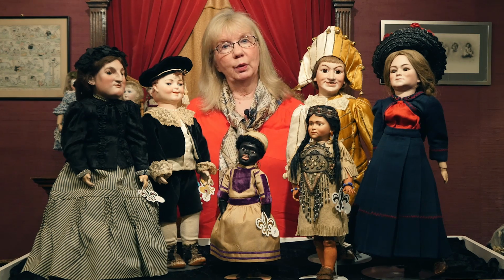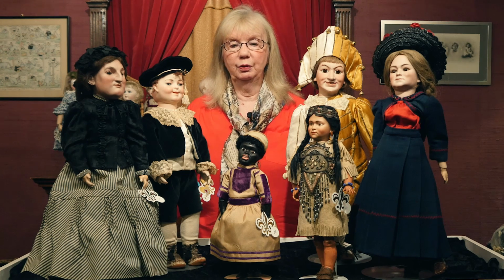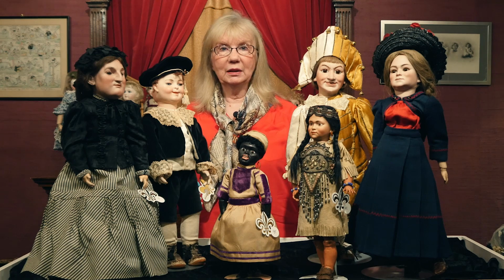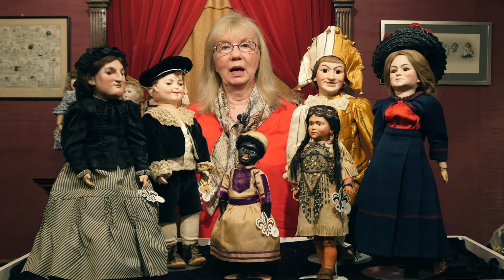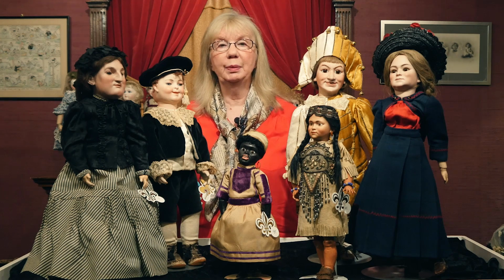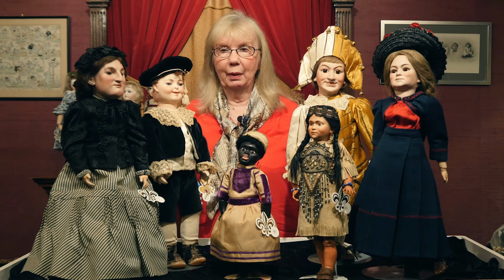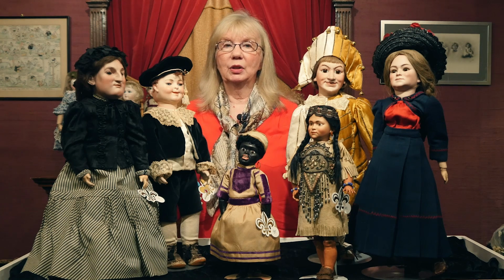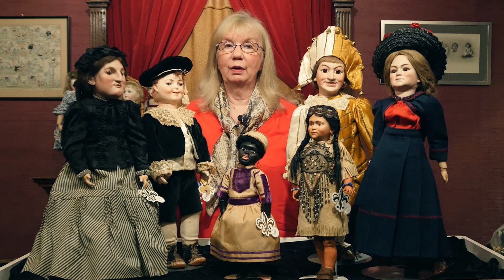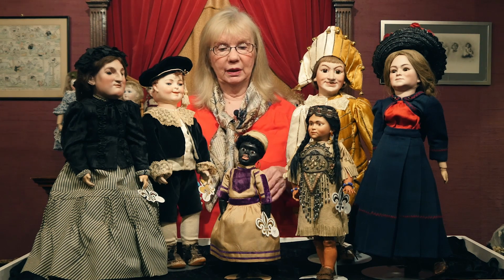I wanted to start with the art character dolls, as they are commonly known in the field. Now, there is a common belief that the art character dolls began in 1909 with the introduction of the Munich art doll, and I'm going to show you one in a little bit. But I kind of argue this thesis because from my point of view, there were art character dolls being made back in the 1885, 1890, 1895 period, and I have a few of them here to show you today. Some of them mystery dolls.